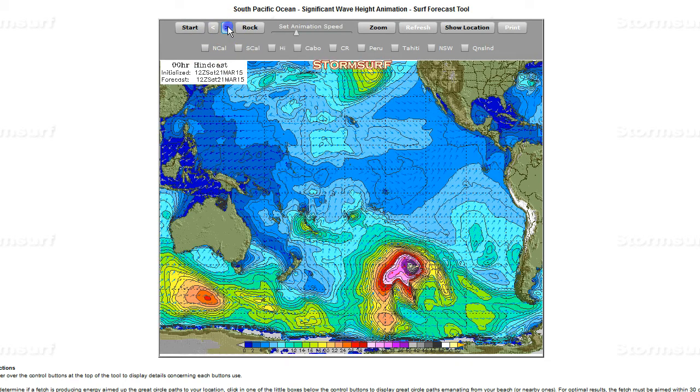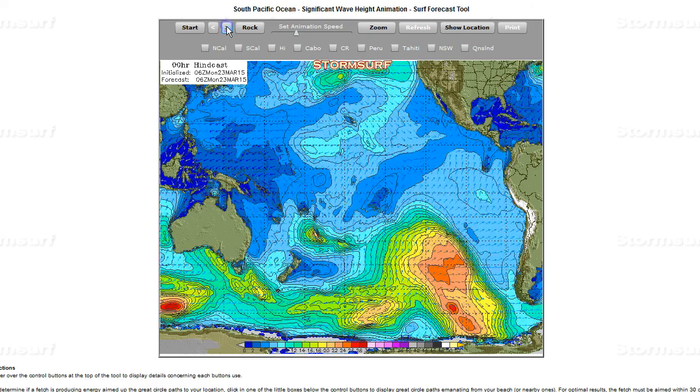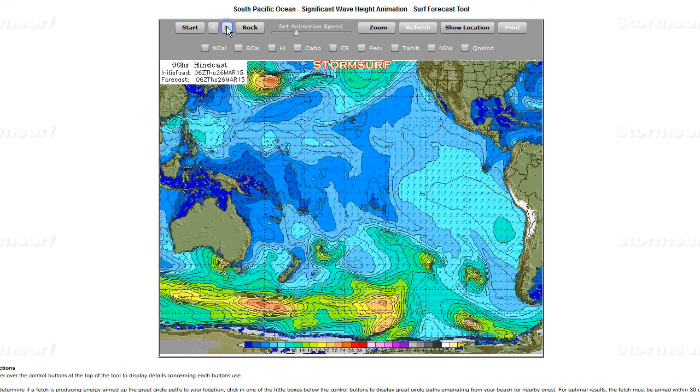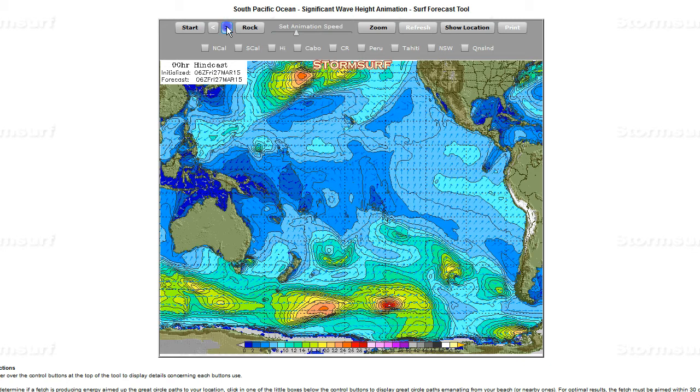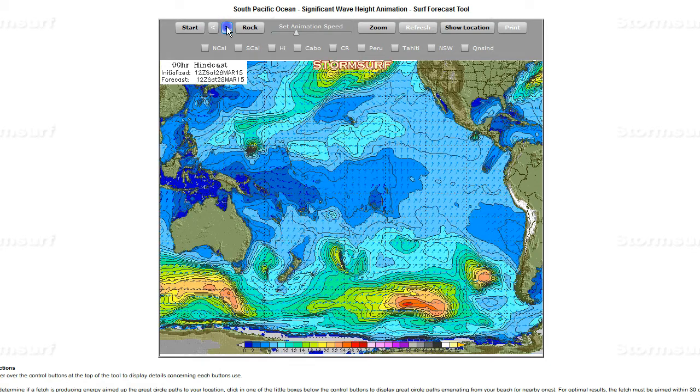Anyway, that system pulsed a second time here a week out. That was Saturday night, not the past Saturday, but a week ago. And again, more swell for South America. And then Pam died out. We went through the week, not a whole lot happened. And so there's no other significant or even minor southern hemi swell in the water.